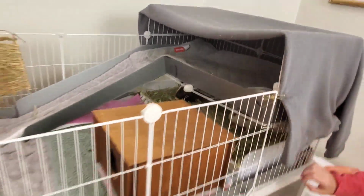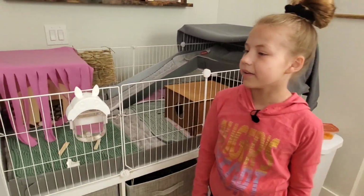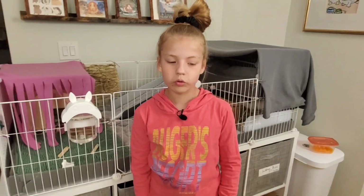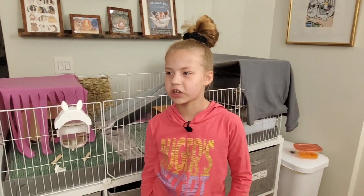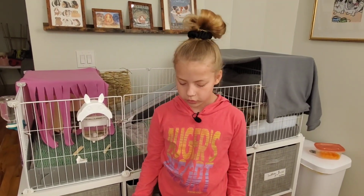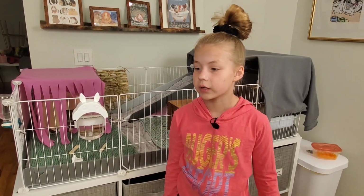So yeah, they are enjoying those in there. And I'm going to head off to school. It's about 7:15-ish, I think. So yeah, I'm going to head to school and we'll come back later.